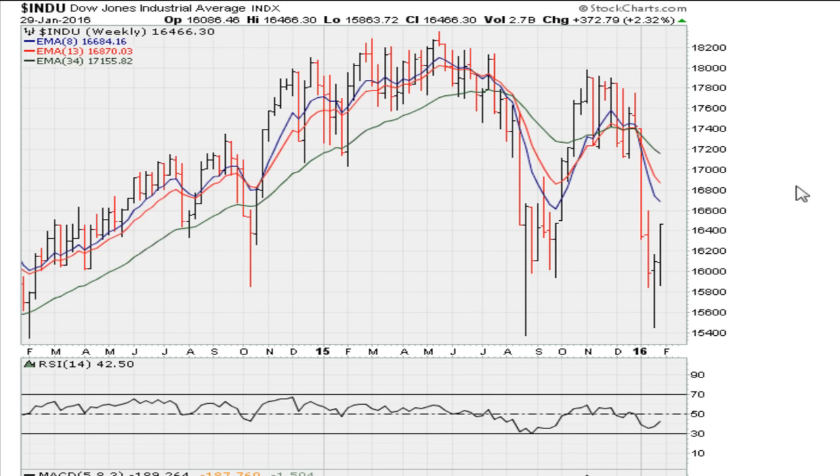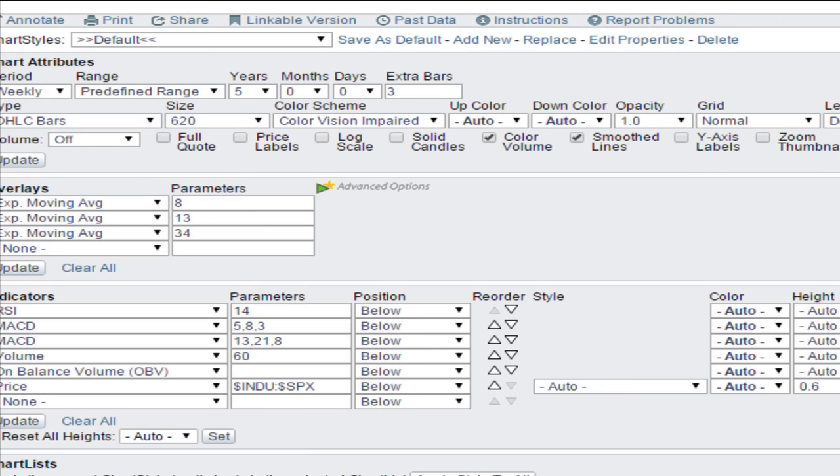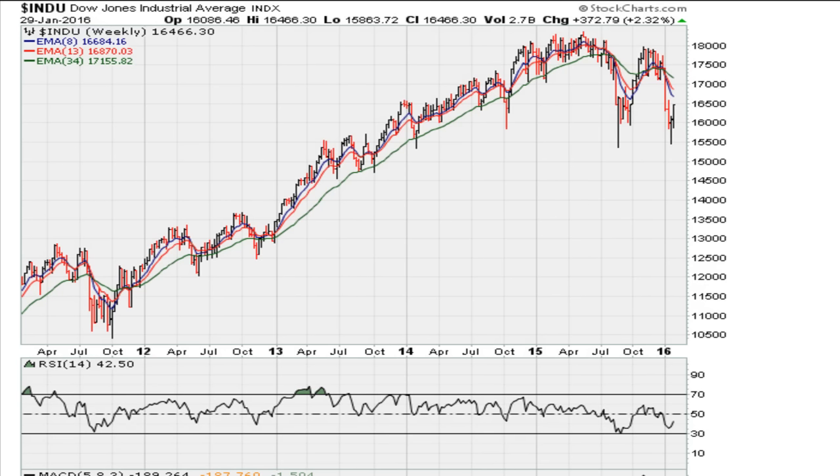Take a look at the Dow, and we can see here over the last couple of weeks we had made fresh weekly closing lows. While that was taking place, we saw an improvement in the weekly RSI, and that setup has led to a nice recovery over the last 2 weeks. If we take a look at a 5-year weekly for the Dow, just like the NASDAQ, we see that this makes a lot of sense, because if this market is to move higher, it needs to hold current levels, and it is doing exactly that.